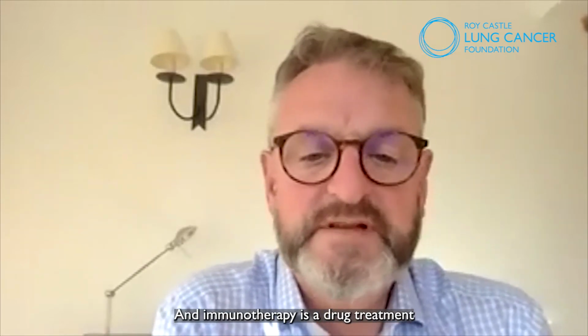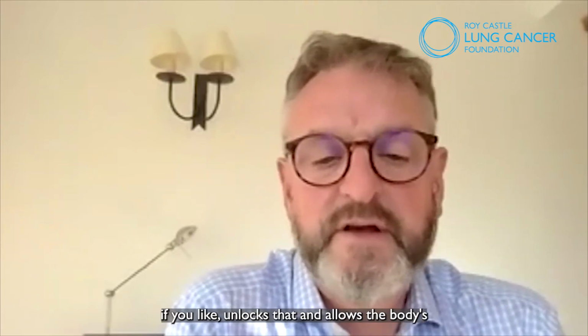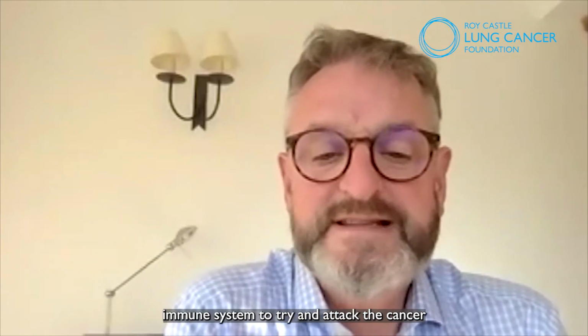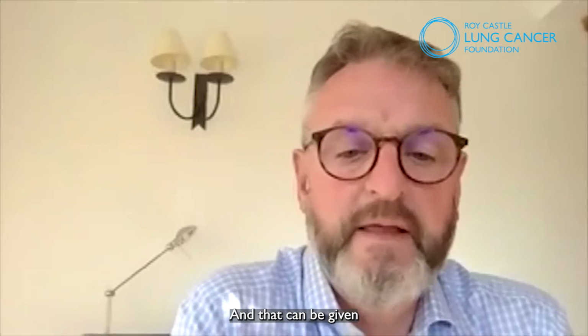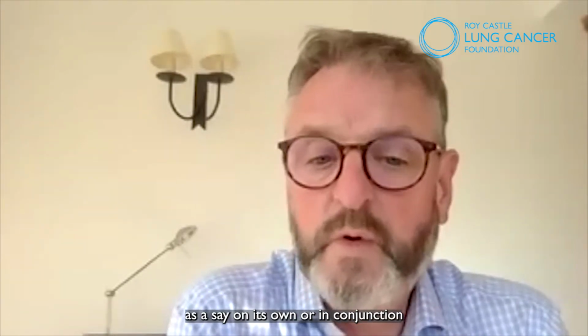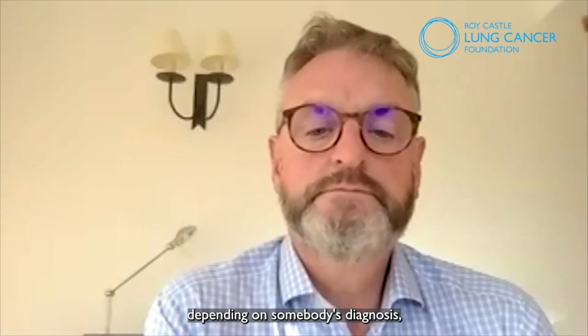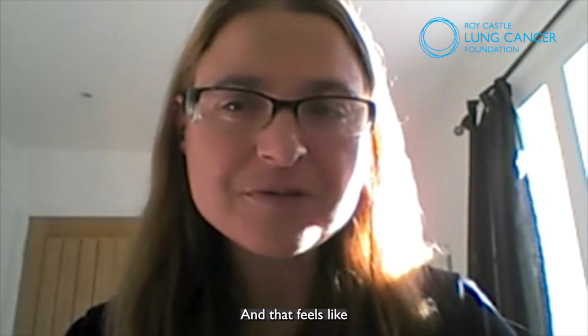And immunotherapy is a drug treatment given intravenously every few weeks, which, if you like, unlocks that and allows the body's immune system to try and attack the cancer effectively and shrink it down. And that can be given, as I say, on its own or in conjunction with chemotherapy. There's a whole range of different treatments depending on somebody's diagnosis, the type of cancer and the stage of the cancer.